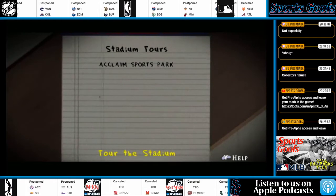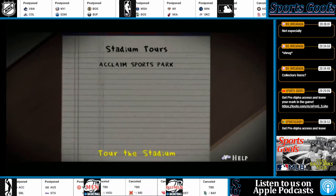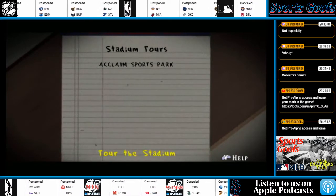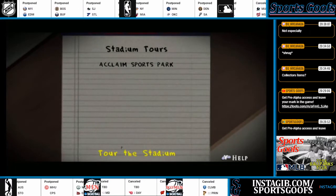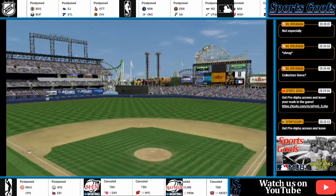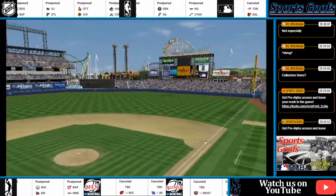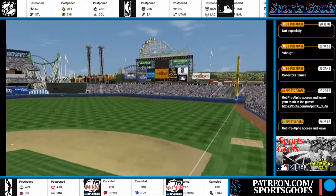Okay, now the Claim Sports Park. These are so hypothetical, we don't even know what they'll look like. So these are hypothetical, fictional stadiums. I'm praying our Lord and Savior will come down from the heavens and narrate this. It's Derek Jeter! Oh, this is the one you said was Orlando.